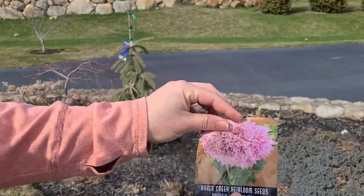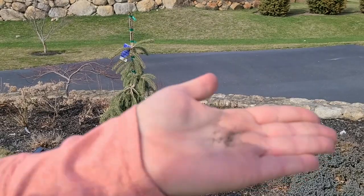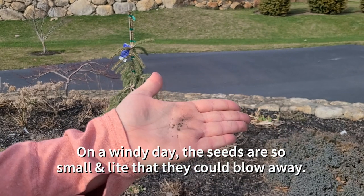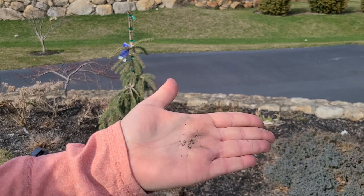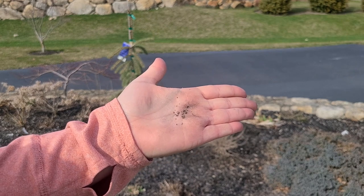So poppy seeds are really, really small, so it's good to do this on a day where it's not too windy. They are tiny. So I'm glad I'm doing it today because we get a ton of wind in this area in my yard, but today it's a really calm day and we're getting rain overnight and tomorrow, so I think it's the perfect opportunity to get the rest of these seeds down.